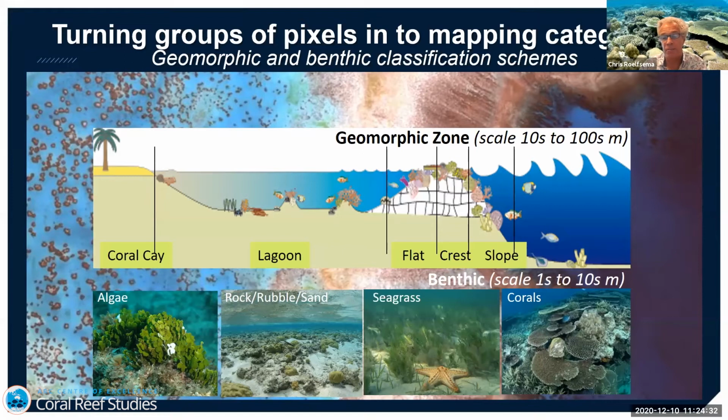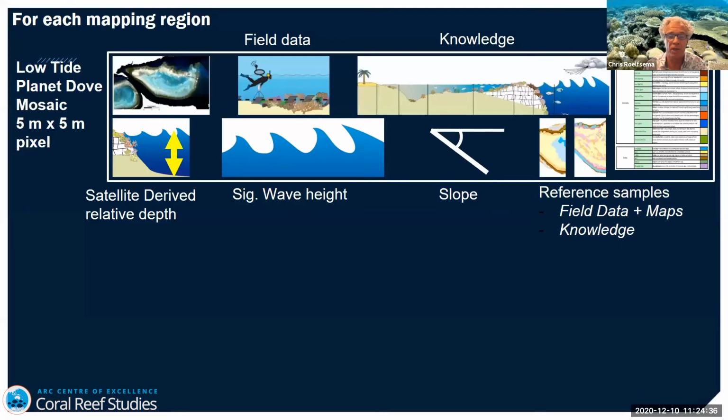So with that information, we put all these input values together. So imagery, field data, our knowledge and experience on reefs, classification scheme, the satellite derived depth, and the wave height and slope, and a reference sample. So it's lots of different data. It's not just looking at the pixel, it's looking at our complete understanding of these reef systems.